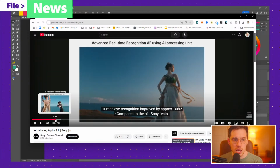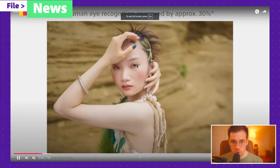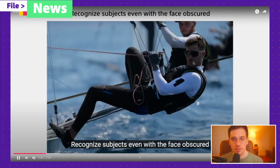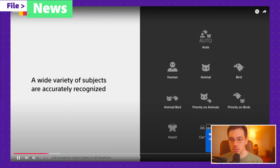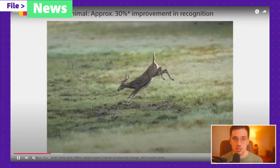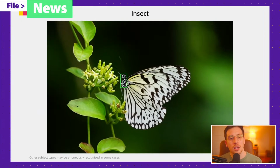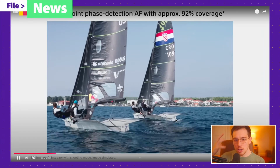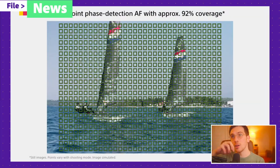There's a lot of stuff that's still the same from the A1, and this is just kind of an update, but they can track things straight down to the eye. They can actually track even if there are no eyes visible. They increased the number of subjects you can look at, like insects or animals. You can see it says there's approximately a 30% improvement with animals, 50% in birds. Now it has insects, so it can continuously focus on the objects and follow them.